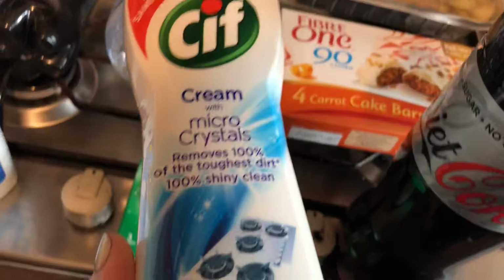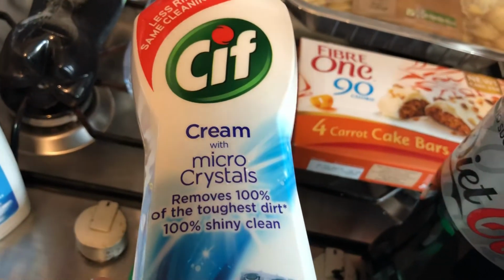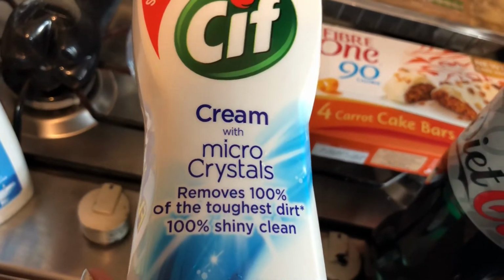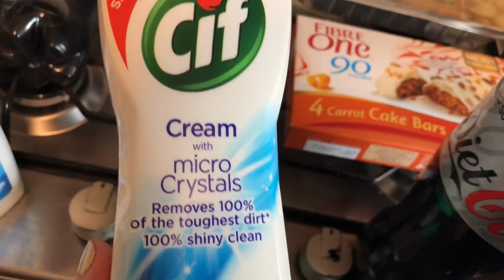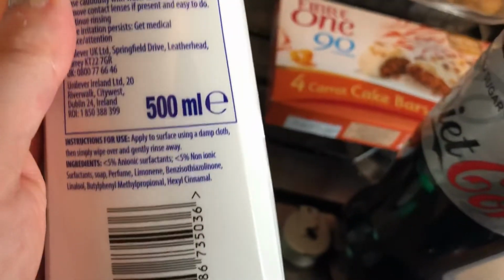I've not seen her use this that much because I've only been watching her for a couple of days, but it's the Cif cream with microcrystals, removes 100% of the toughest dirt, 100% shiny clean. Again, this was £1 as well. Not entirely sure how you use it, but I guess it's for bathrooms and kitchens. So I'm going to give that a try as well. And that is everything I picked up today.